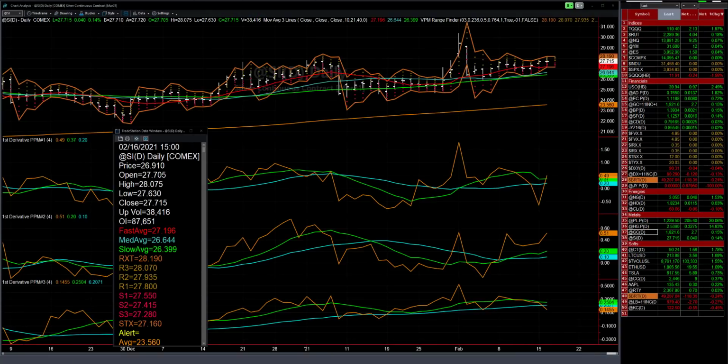Next market I'll cover is silver. Silver continues to climb in this upward range. The 10-day moving average is significant, 27.19. The low overnight, 27.63. And the high, 28.075. So we have a little bit of a bid in the market, but it's not very robust.